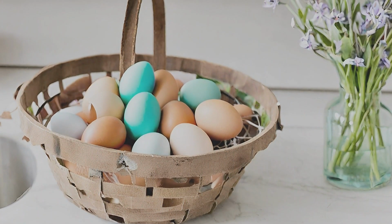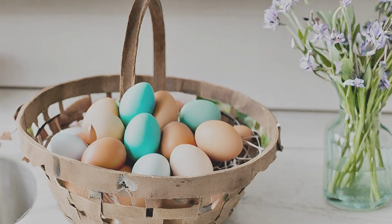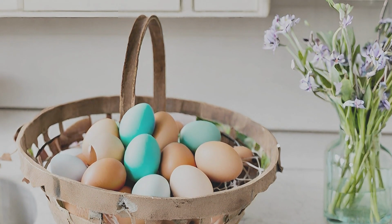Rustic egg basket. Incorporate a rustic egg basket filled with colorful eggs as a charming Easter accent in your kitchen, adding a touch of farmhouse charm.